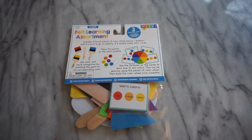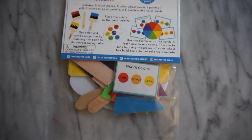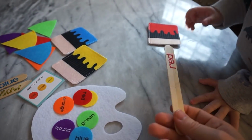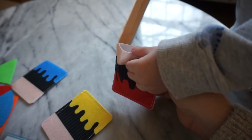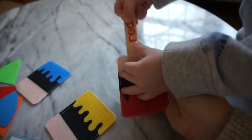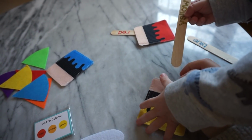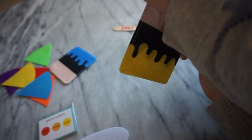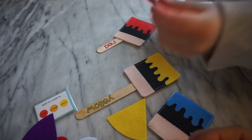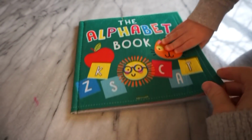The next activity we tried today was the felt learning activity with the different colors. So again, this is one where you could age up or down depending on the age of your kid. But we just again worked with colors, and he really enjoyed putting the popsicle sticks in the paintbrush ends where they're supposed to go and figuring out how that works. And then again, we just talked about the colors, and we played some matching games between the different shapes with the different paintbrushes.